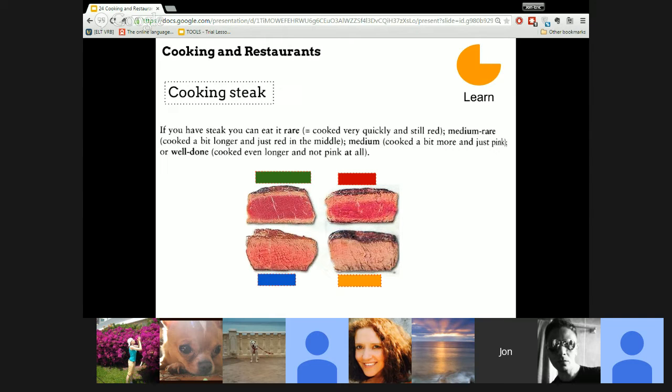Sure. If you have a steak, you can eat it rare, cooked very quickly and still red. Medium rare, cooked a bit longer and just red in the middle. Medium, cooked a bit more and just pink. Or well done, cooked even longer and not pink at all. There you go. So I've got 4 kinds of steak for you. Let's see if we can match them up.